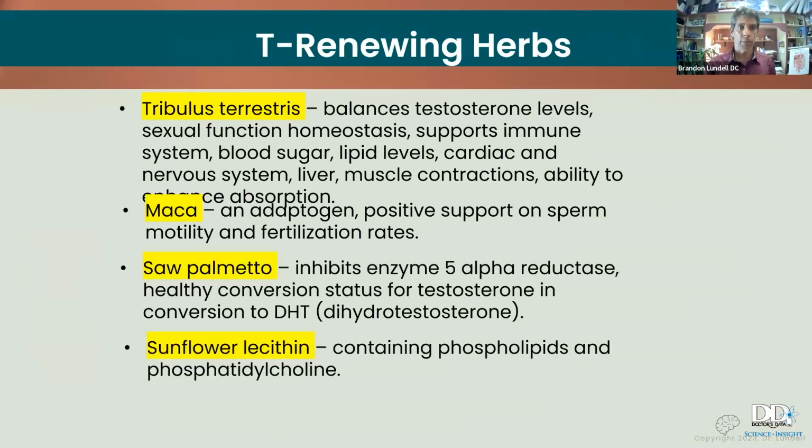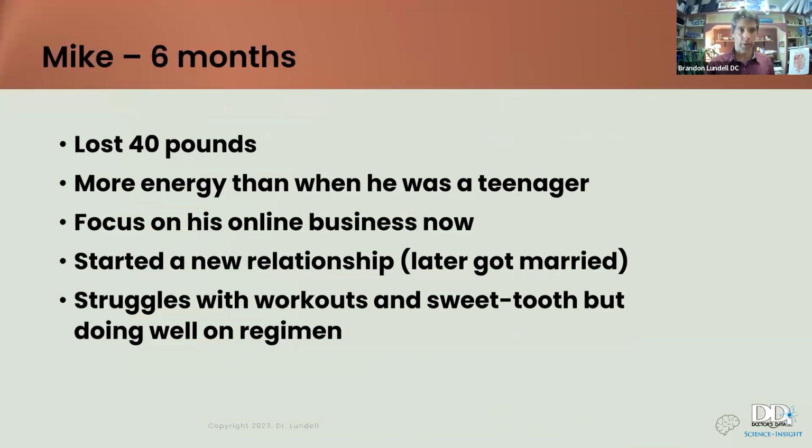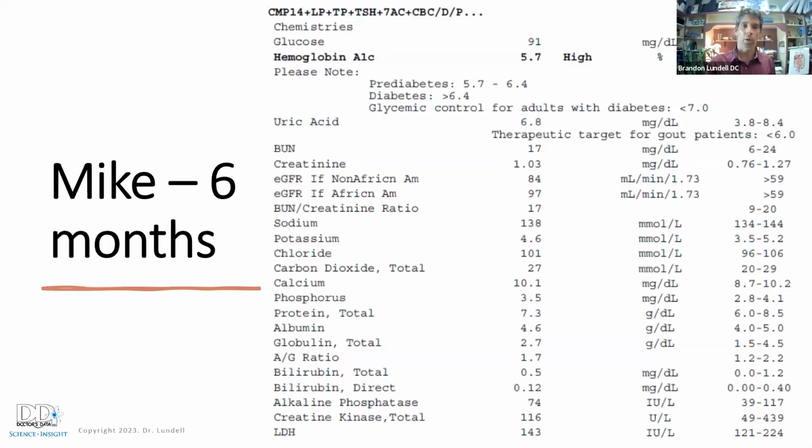Some testes-renewing herbs that we use. I have all the studies for these, so well researched and well tolerated. So Mike lost 40 pounds in just 6 months with this treatment program. In the 6 months he did glutathione and testosterone, he got worse, felt worse, and spent a lot of money doing it. Now he has more energy than when he was a teenager. He can focus on his business now. He started a new relationship, which he later got married. He struggles with workouts, and he still has a sweet tooth, but he's doing fairly well on the regimen.